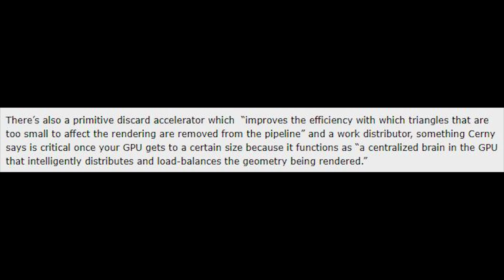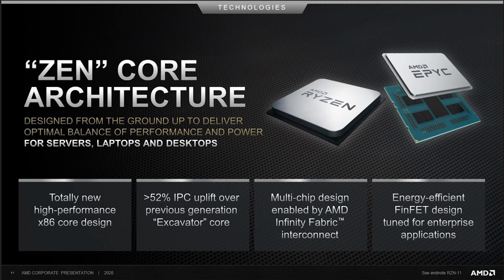And Sony are not a special snowflake. They are not unique. AMD always tweaks its architecture as it needs to for its client. It's done it in the past, and it will continue to do so. For example, it's tweaking the Zen architecture and other things for the Frontier supercomputer too.